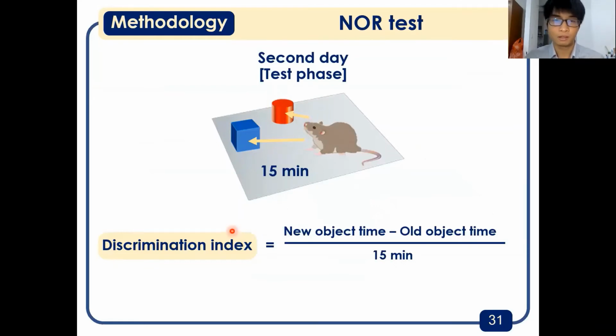Researcher will calculate the discrimination index with this experiment, which is equal to new object observation time minus old object observation time divided by 50. If discrimination index is high, this means that the mice have good memory. But if discrimination index is low, the mice have bad memory.